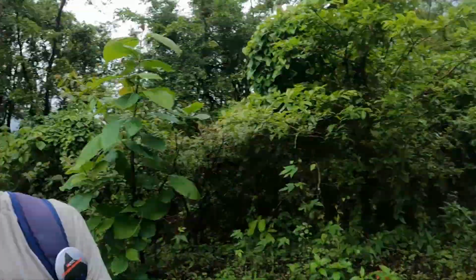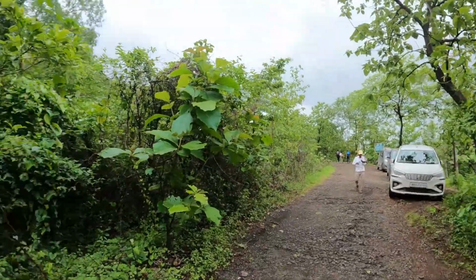The base village for Kothaligad is Peth Village. And from Ambivali Village to Peth, there's a walk. This is a walking trail and it would take 1 hour to reach there. To the top of the fort, it would take another hour. So let's see what my group's pace is, and let's explore the fort.